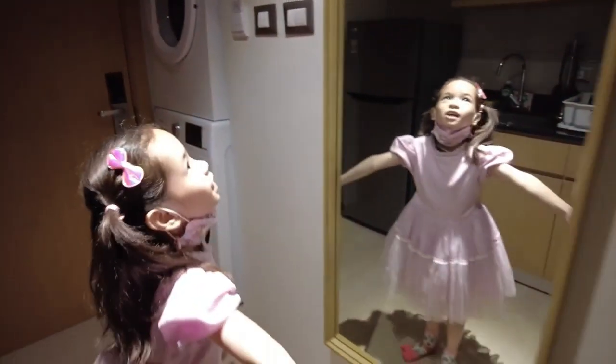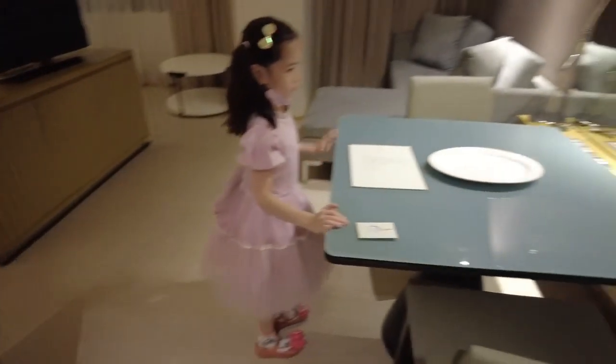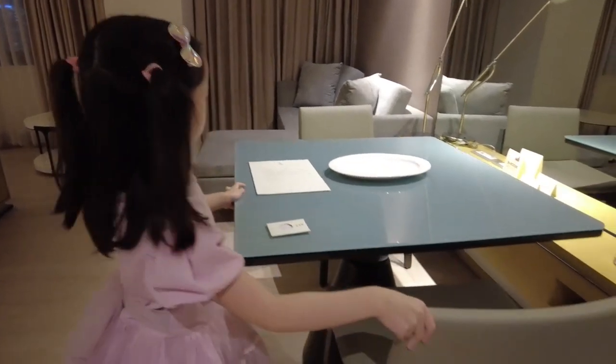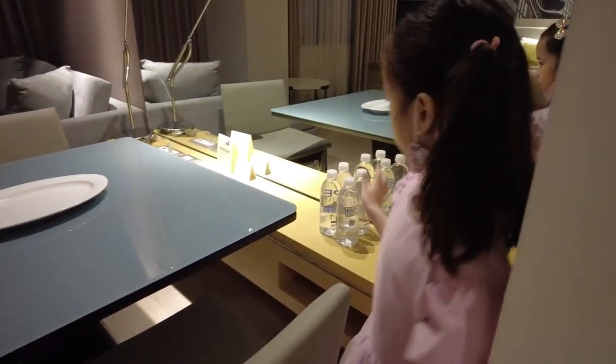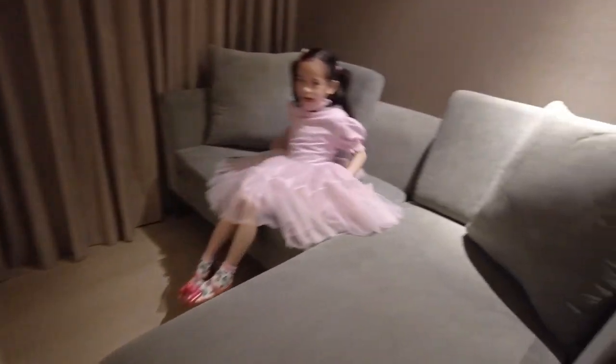And the big mirror. And you can eat over here. There's two chairs. And there's some free water. 4 water bottles. It's perfect. And a couch.